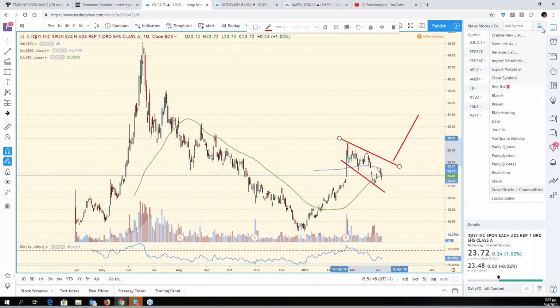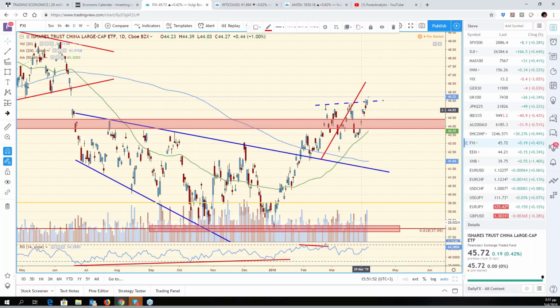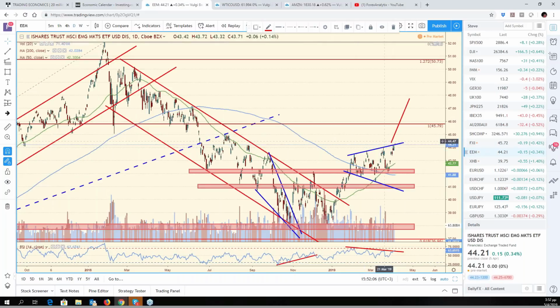Now, having to do with FXI, I would mention today FXI anyhow, because FXI is testing resistance once again. It's actually breaking above it, so FXI remains bullish after breaking above this descending expanding triangle. And EEM, the same type of formation as you see, it's testing this expanding triangle's resistance. A break above there should be good to extend.